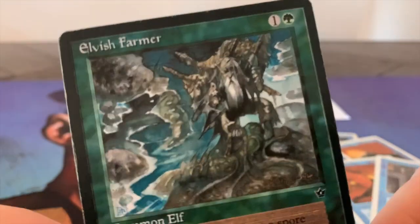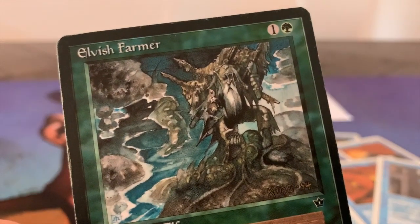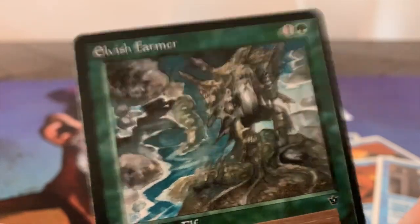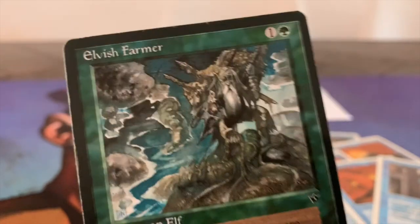Also here is an Elvish Farmer. Look at that art. This is actually one of the more expensive cards in Fallen Empires, and I understand why. And this, of course, art, it must be by Richard Kane Ferguson. Yes, I recognize that art anywhere.